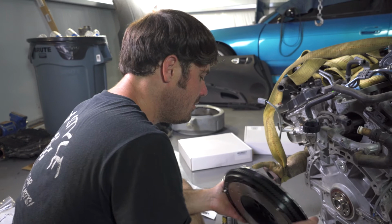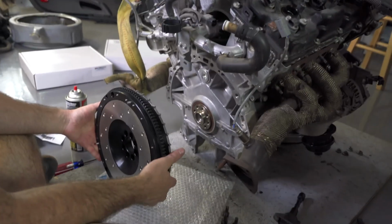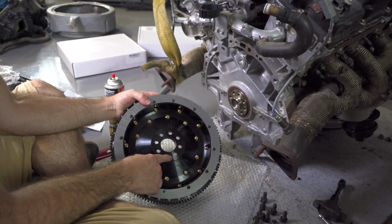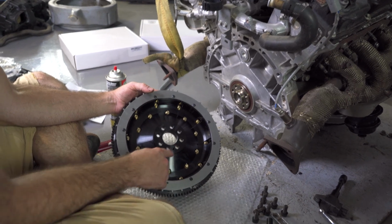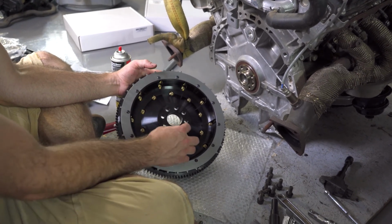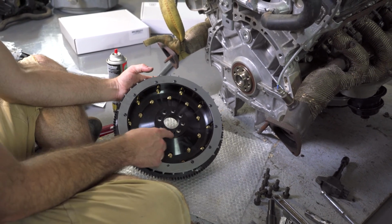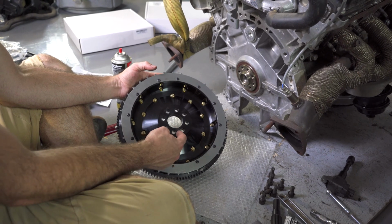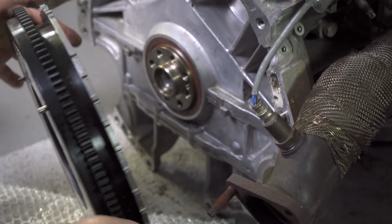Too much? Where are the push rods? Where are the other two cylinders? All right, you remember on the G35, we had to make sure it was clocked right for this little trigger wheel. On the stock flywheel, there's an extra hole in between each one. But on the aftermarket ones, as long as you line that hole up with the little locator pin, then you're good.